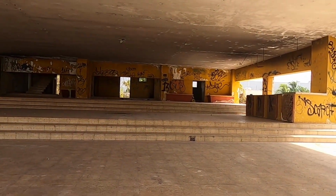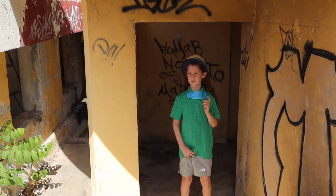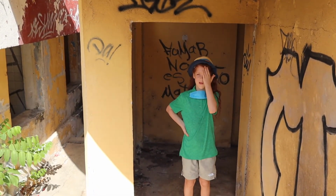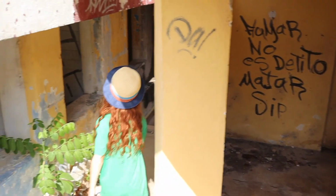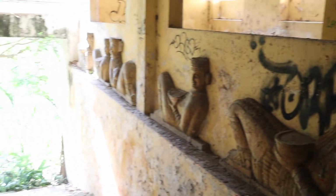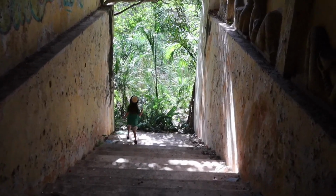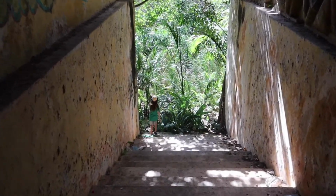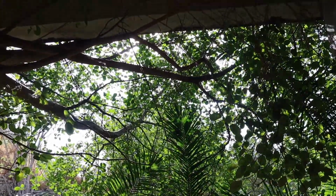What do you think's back there? Let's go find out. Underground mine place, I guess. So we're about to go explore in this underground area. We have no idea what's down here. Whoa, look what you found. Amazing. There's roots everywhere, like crazy.